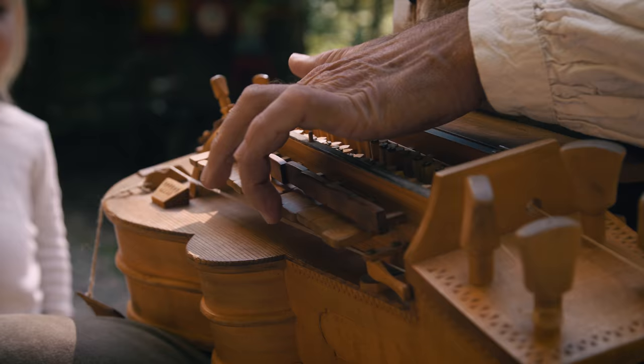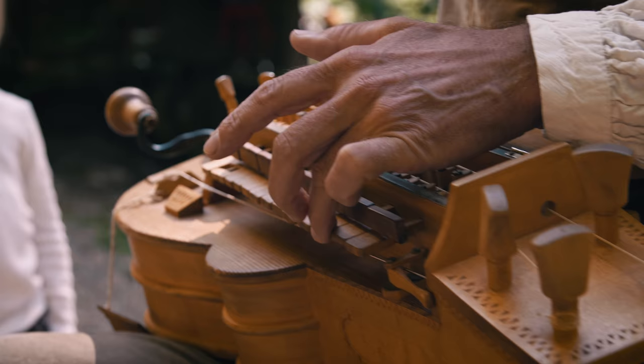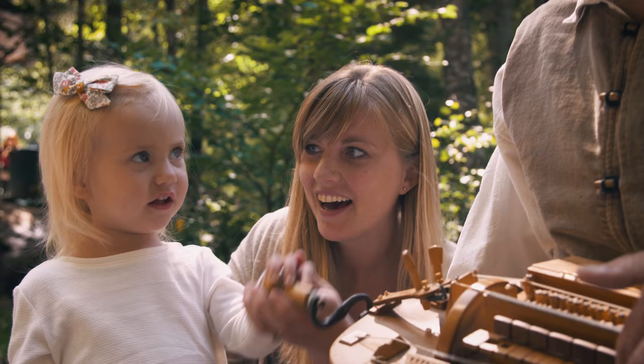She keeps just saying, let's turn, let's turn. Do you want to turn it?